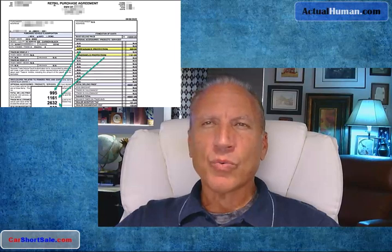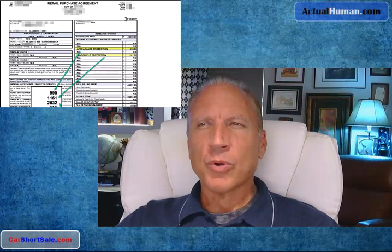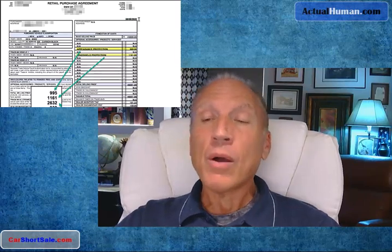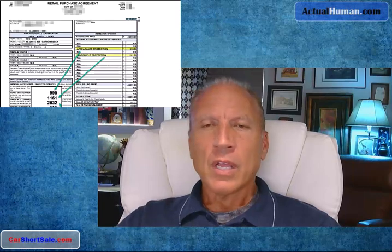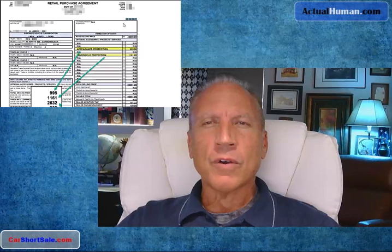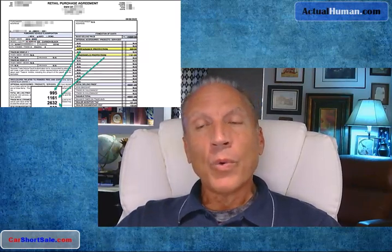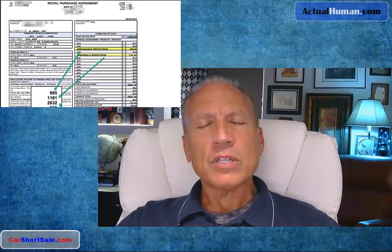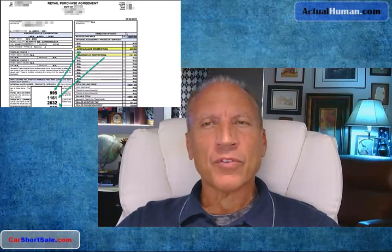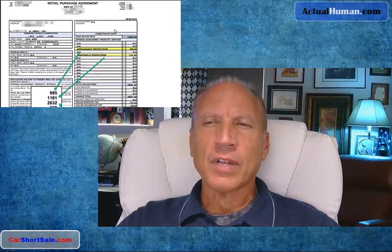Here's an actual retail agreement from a purchase of a vehicle. This vehicle was purchased in August of 22, so about 3 years ago. We're recording this in August of 25, so whenever you're watching it, reference that. The vehicle was a used 2018 BMW, and it was purchased for $43,000 at the time. Now, we looked at the book value of the vehicle then. It was a little high. That vehicle was probably worth about $40,000 at the time. So they purchased it for $43,000.